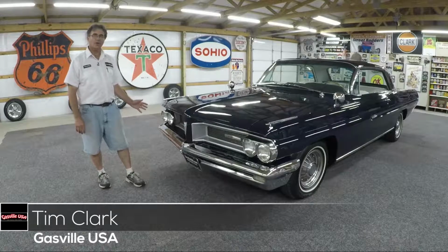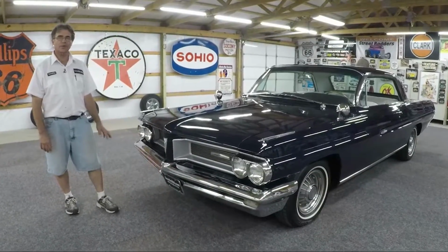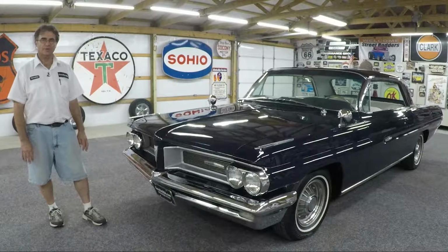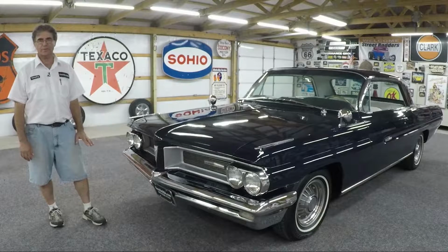Today we're going to take a look at what some people have called sophisticated performance. This is a beautifully restored 1962 Pontiac Grand Prix. Now 1962 is the very first year for the Grand Prix, and John DeLorean, who was at that time head of advanced engineering for Pontiac, contributed to the development of the Grand Prix and later the GTO.